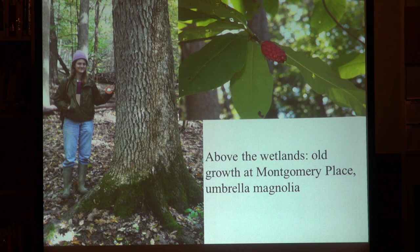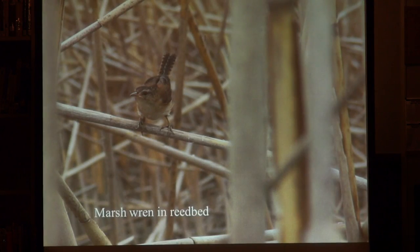And I think you have to go to Philadelphia to find another established non-native population of this southern species. Why it does well here, we don't know, but it's intriguing.